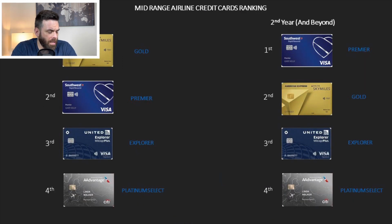For the first year is the Delta Gold, the second is the Southwest Premier, third is the Explorer, fourth is the Platinum Select, and for the second year we have the Premier, Gold, Explorer, and Platinum. The Explorer on the second year has really the potential to go second place if you count those free passes. And overall it's gonna offer the best experience because you're gonna get the TSA Pre. But if you don't have TSA Pre, that means you don't travel that much to begin with, so it doesn't matter for the one time a year that you're going to the airport.